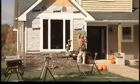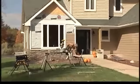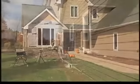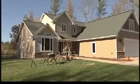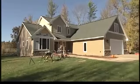Now let's head back out to our project to see the system they selected being installed, as we finish up with Andy Stry from Wausau Siding Systems. Wow, Andy, this project is turning out just beautifully, and it looks like they're just putting the finishing touches on right now. Yeah, I've got a few more things to go, but again, they're finishing up the siding, getting ready to put some shakes on the gable here.